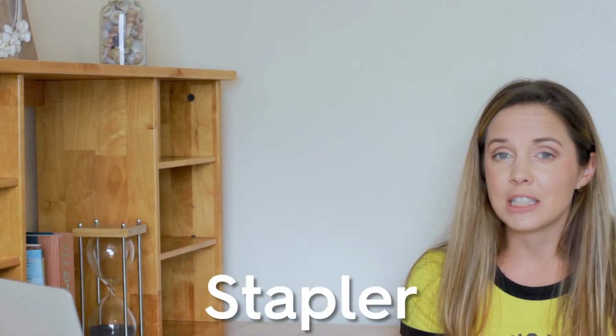So the next thing that I think you should have is a stapler. I did not have a stapler in the beginning, and this is one of those things that I really wish I'd had from the absolute beginning because it really helps when the papers are all spread out to be able to staple them together. So that's the next thing. I would get a stapler. I'll put a link for you guys, but the picture will be up there so you guys can look at it and see which stapler I recommend.